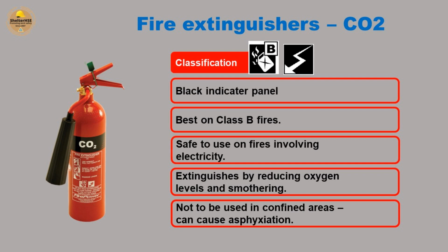Fire extinguishers, CO2. Black indicator panel. Best on Class B fires. Safe to use on fires involving electricity. Extinguishes by reducing oxygen levels and smothering. Not to be used in confined areas, can cause asphyxiation.